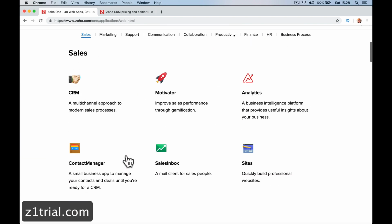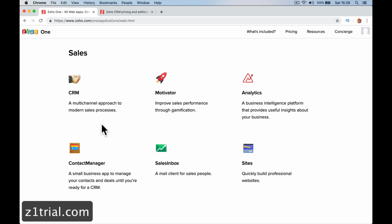So let's go back. Zoho CRM is where you'll spend a lot of time making customers happy, keeping people happy, tracking information, tracking deals, creating sales orders, even storing products and sales prices and discounts, and making sure your customer is closed, right?